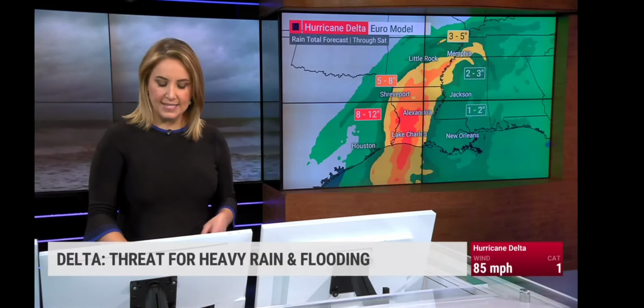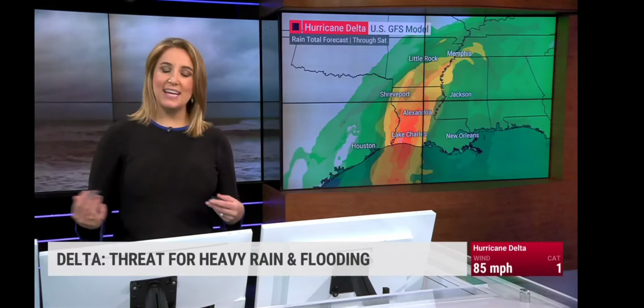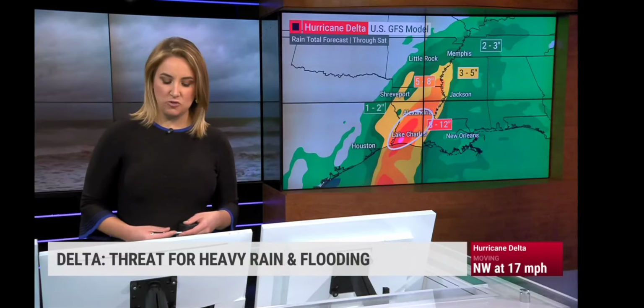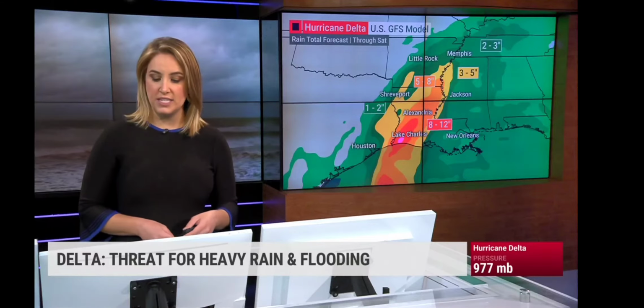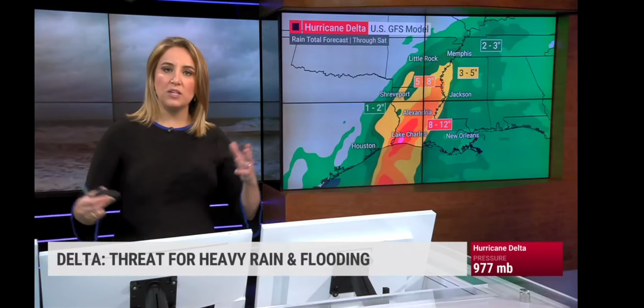European model has that heaviest footprint from Alexandria to Lake Charles, 8 to 12 inches possible there. We look at the U.S. GFS, again, 8 to 12 inches roughly from Alexandria to Lake Charles, so fairly good agreement. Even the GFS painting in a few isolated spots where we could see over a foot, with then a heavy rainfall footprint of up to 3 to 5 inches extending closer to the Memphis area. So, Mike, flash flooding, maybe not the biggest threat on the table with this one, but absolutely a threat. 100%. Alex, thank you for that.